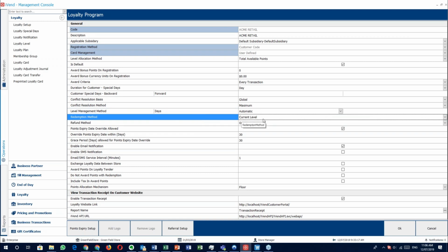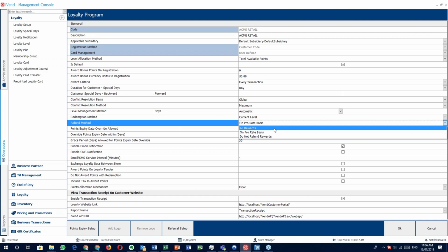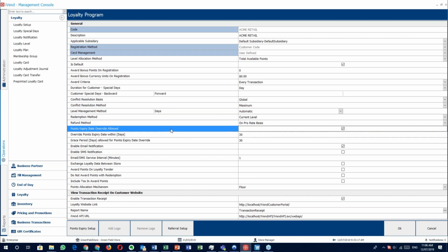Redemption method, leave it at current level. There is a video online, I believe, of me going through and talking about the redemption, about the fallback method, which is quite a bit of math that I do not have time for at the moment. Refund, do you refund loyalty points? Most places I know do not actually refund loyalty points. This is obviously a demo system, which is why I've got it on a pro rate. Otherwise, you can just only refund loyalty points if that's really the way you want to go.